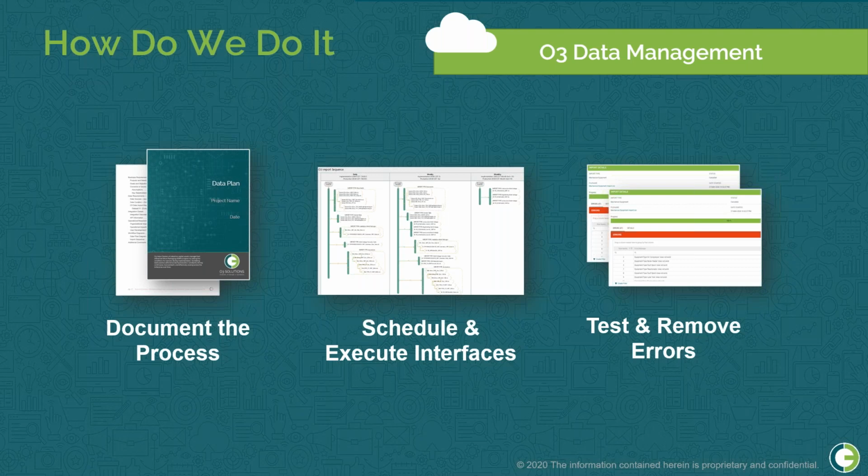Now, once you decide to move forward with O3, we will spin up a site in the cloud. In this one site, we are able to create a sandbox project as well as a production project. We're going to use this sandbox project to test and remove any errors that you find. Only then do we execute interfaces into production.